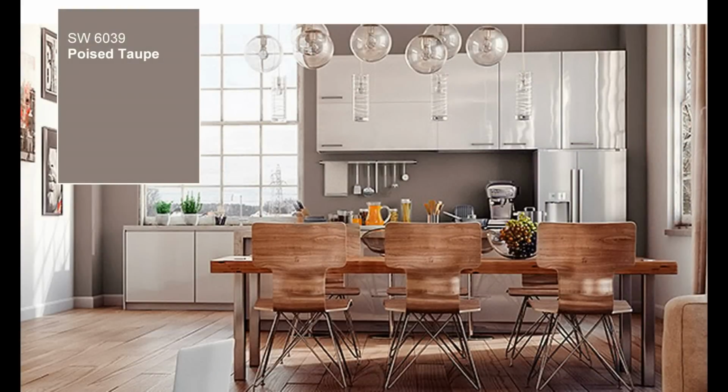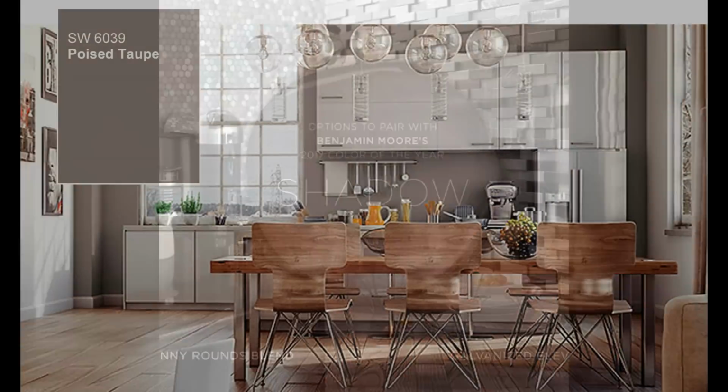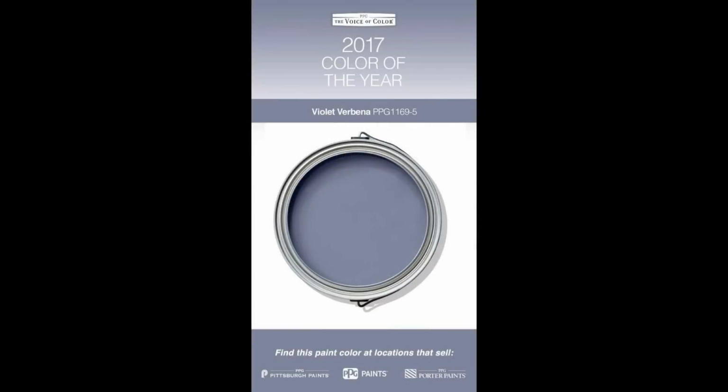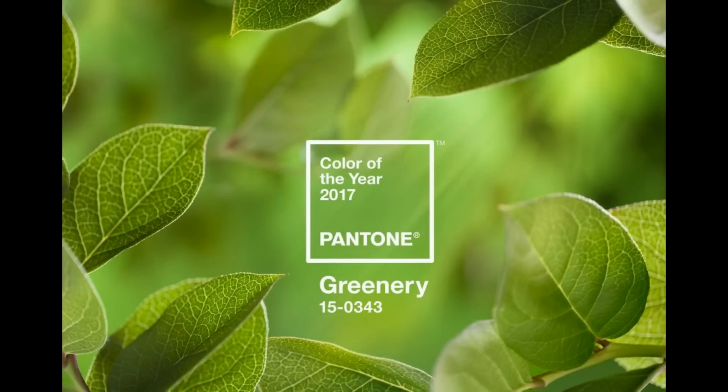Sherwin-Williams selected Poised Taupe as its color of the year. Benjamin Moore selected Shadow as its color of the year. Pittsburgh Paints selected Violet Verbena as its color of the year. Axel Noble selected Denim Drift as its color of the year. And rounding out the color category, Pantone selected Greenery as its color of the year.